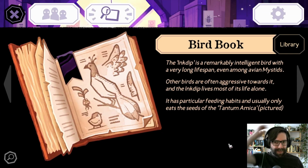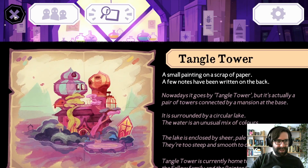Okay. The ink dip is a remarkably intelligent bird with a very long lifespan, even among avian mystids. Mystids, never heard of that. Other birds are often aggressive towards it, and the ink dip lives most of its life alone. It has particular feeding habits and usually only eats the seeds of the Tantum amica. Pictured right here. Is that the flower that was in Penny's room? Maybe. That's the wrong button. Okay, that just goes back through all that.